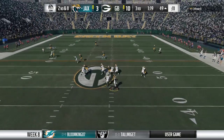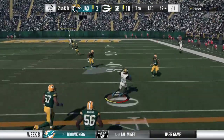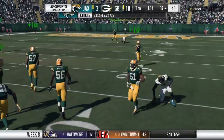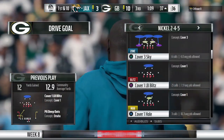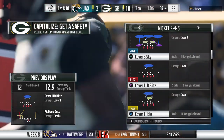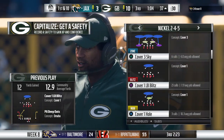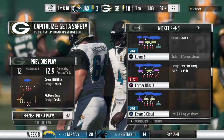On play action, they'll throw. Escaping the pressure right. And he slides to avoid the hit. The Jags picking up the first down there, a gain of 12. Partner, he was going through his progressions. Not there, not there. After about the third one, he decided he better pull it down and run for it. And he slides down and avoids the hit for good measure.